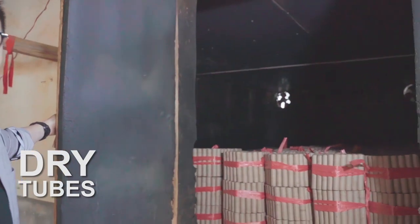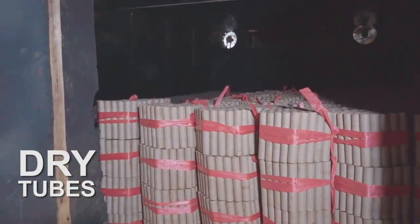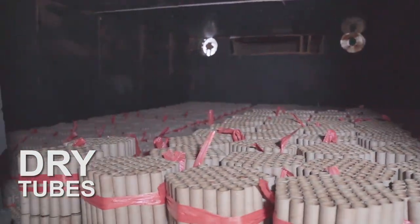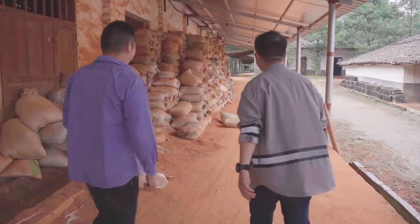Magic! Woo! You can feel a lot of heat here. So the tubes are made and dried, to make sure that all cakes are not humid once they're in production.